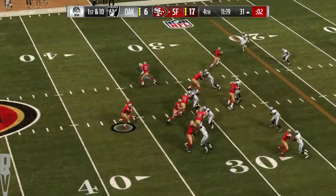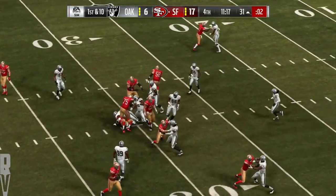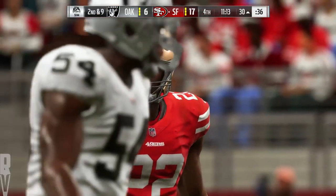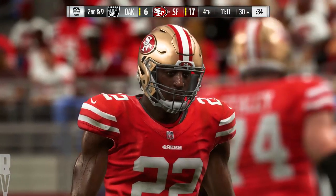Fourth down. Here we go. 3-9. And they'll go ground game here with a tailback. And he's going to get this one down to the 30. Just a yard on the pickup there, and it'll bring up a second and 9.